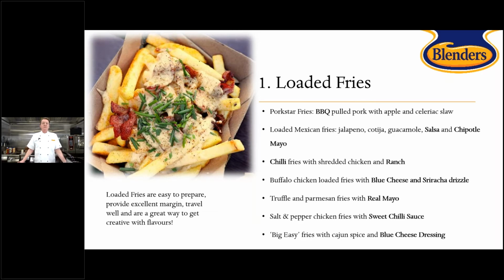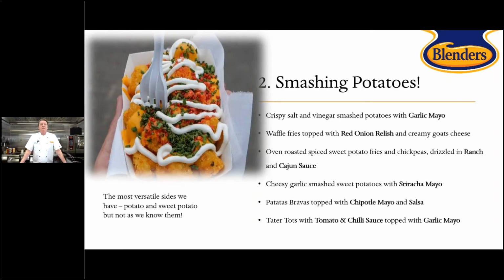The first one we see there, the pork star fries, Nick is going to prepare a little bit of that for us in a few minutes, and we will be able to show you exactly how easy, how simple, how straightforward it is. So, the next one we're moving on to now is smashed potatoes.